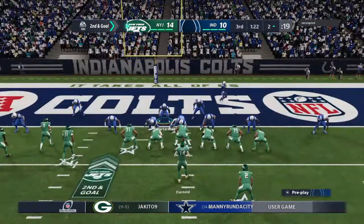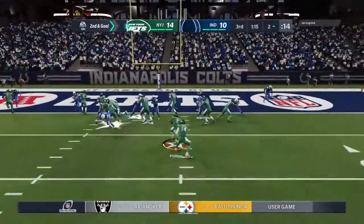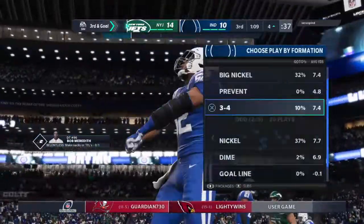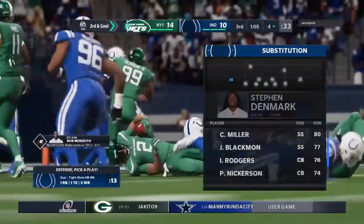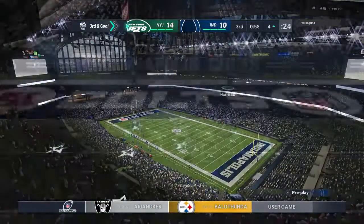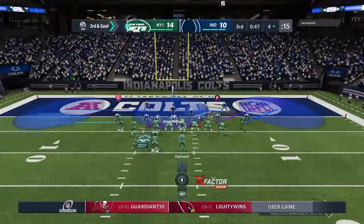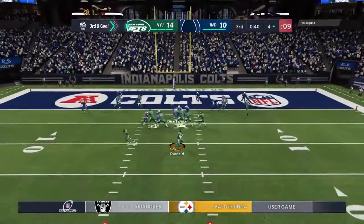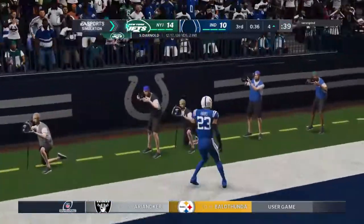From the 2 now, 2nd and goal. They'll keep it on the ground. Phillips. And this time they were ready for him as they'll stop him right at the line of scrimmage. Officially, it will go as a 1-yard loss, and that's going to lead to a 3rd down. Shotgun snap for Darnold. Flush to his right. The Colts D sticking to their assignments, and that brings up 4th.